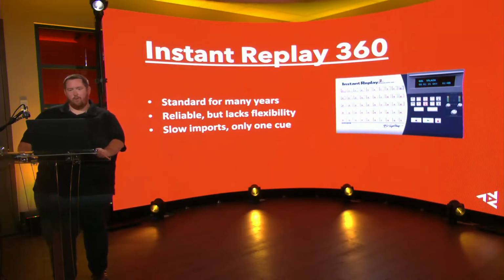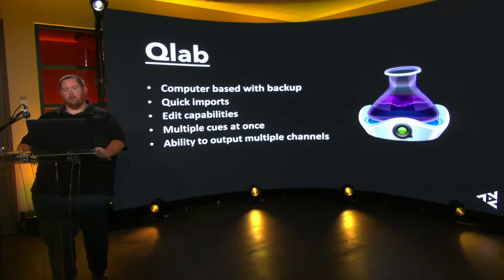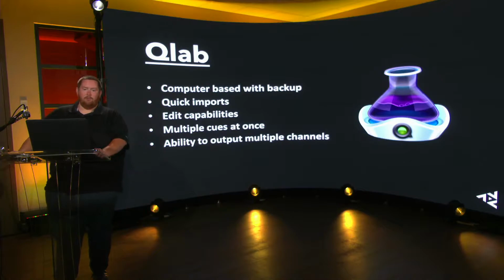So this is where we're going. We're going to use QLab. QLab's software-based, Mac only. It has audio, video, and lighting segments, but we're only using audio right now. The biggest benefit is drag and drop. Instead of having to real-time import clips, you can just drag them into the software and you're ready to go.